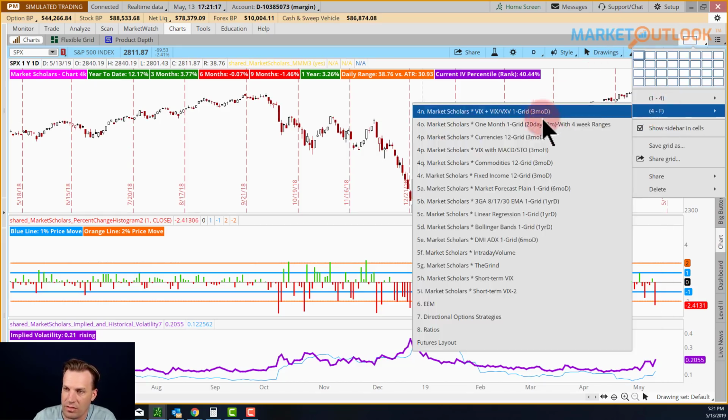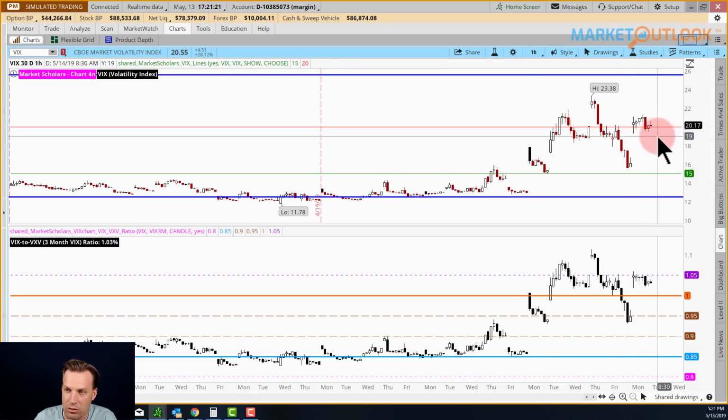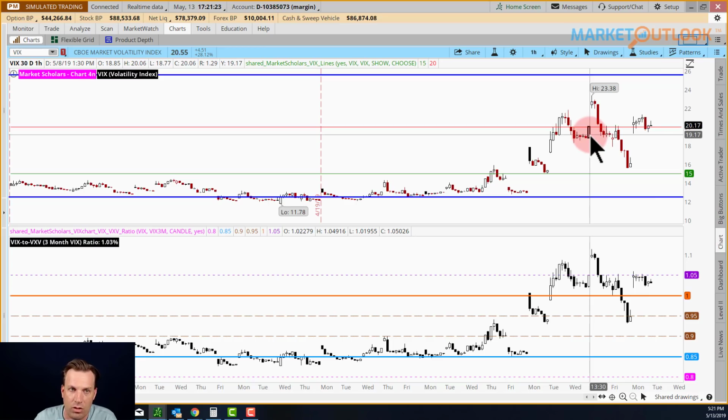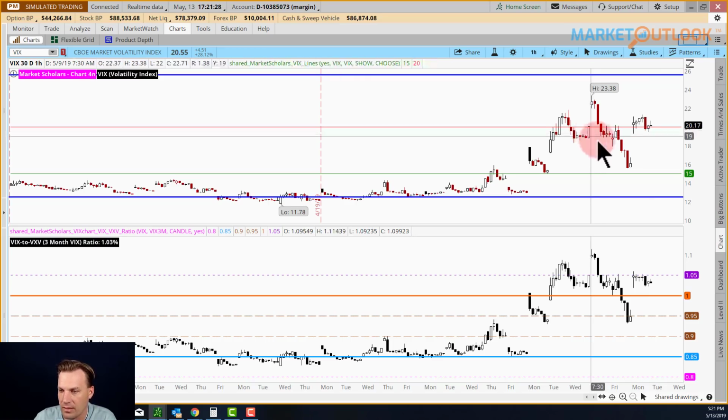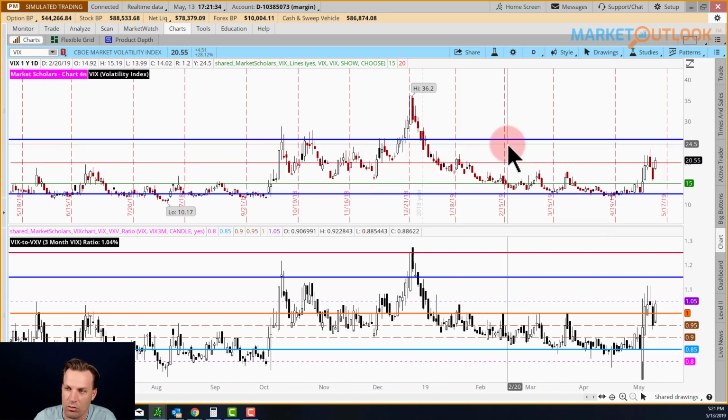Finally, let's take a look at the volatility index, which closed above 20 today. This is the first time it closed above 20. Over here on 5/8, we closed at 20.06. But just to get an idea, that's on the hourly chart.